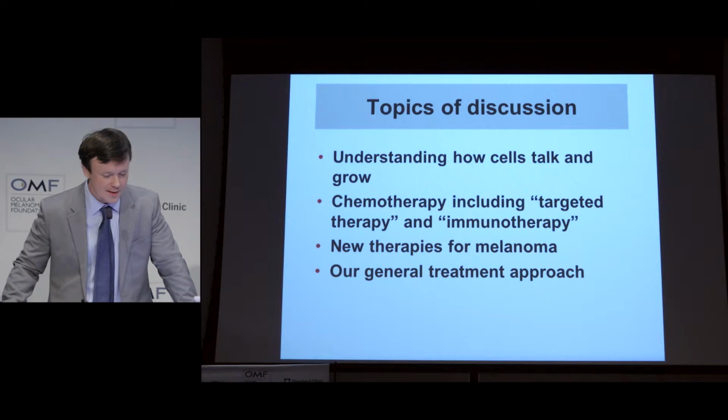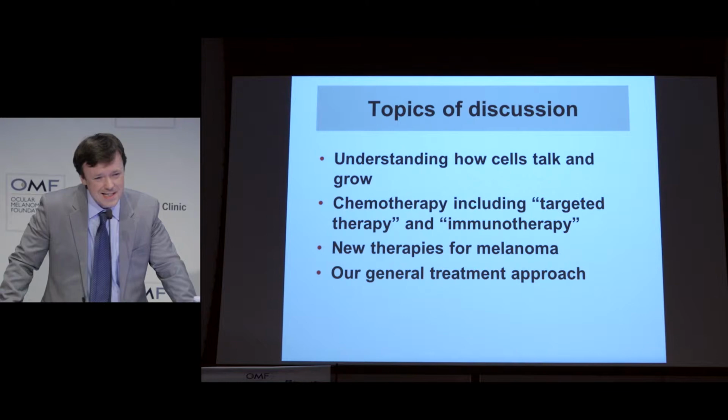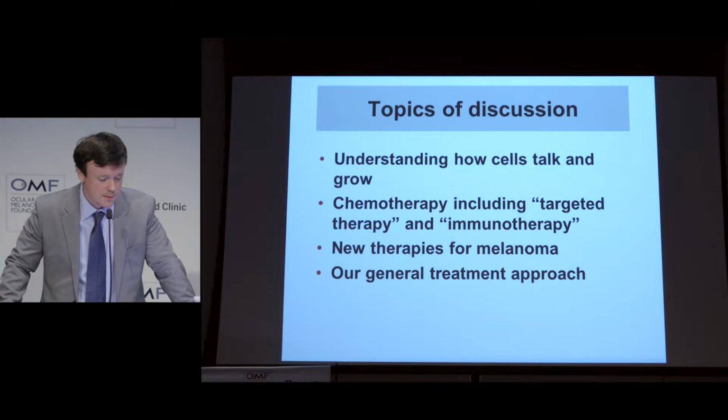So what I wanted to do is talk to you a little bit about how cells talk. I think this is important to understand how our therapies work. I think it will inform you on how we distinguish our different types of treatments. We'll talk about the therapies that we have in terms of chemotherapies, targeted drugs, as they're called, and therapies that modulate the way the immune system works. I'll talk about a few of the new drugs, and I'll talk about our general approach to treatment.